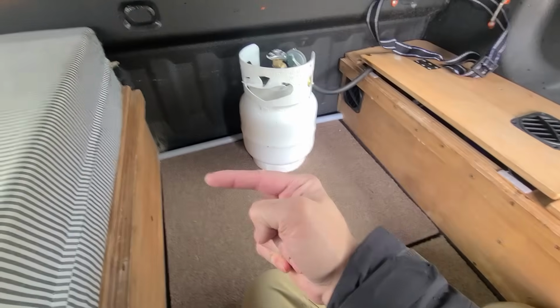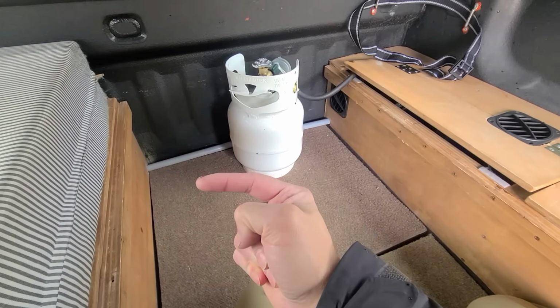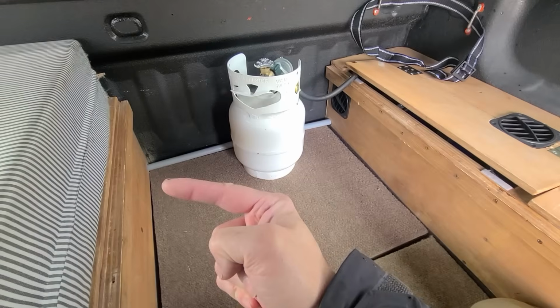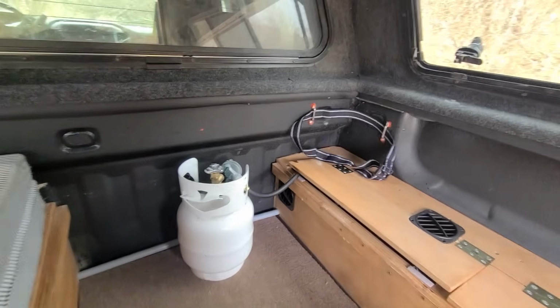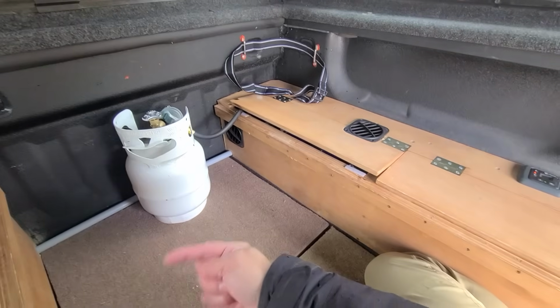The limitation is the battery. I don't think it'll run it for 10 days straight, so you might want another battery or a way to charge that. I would not recommend hooking it up to your truck, because if it drains your truck battery, then you're stuck there forever. So that's why I have a separate battery.